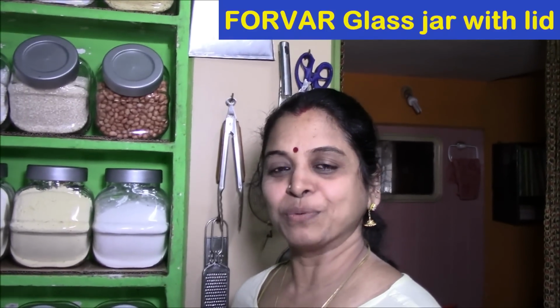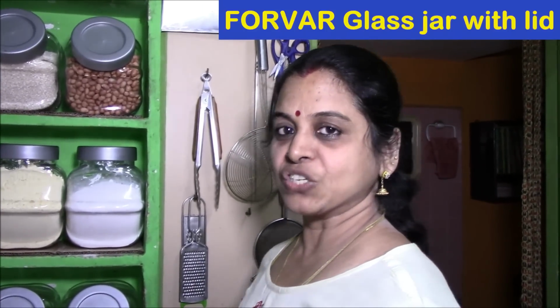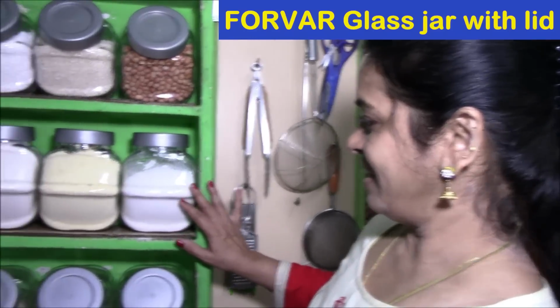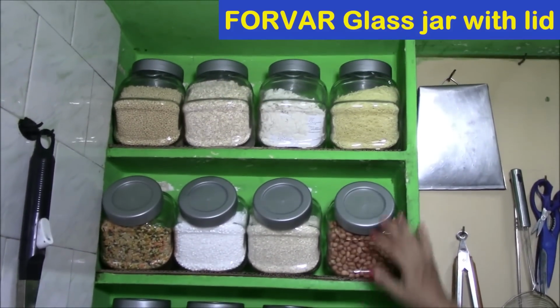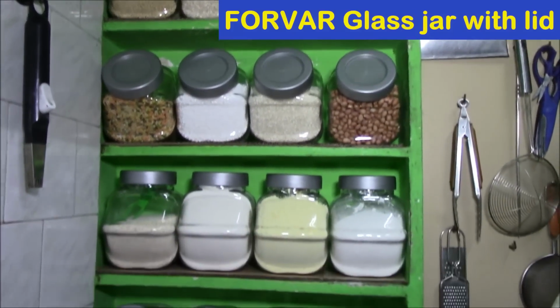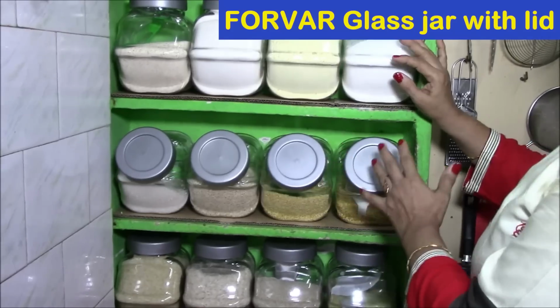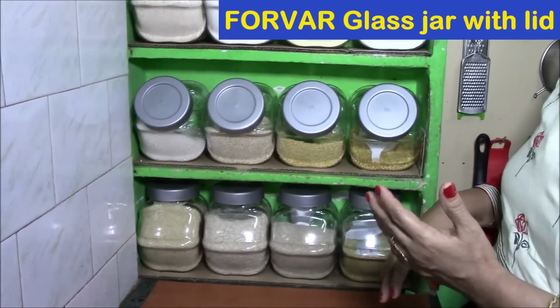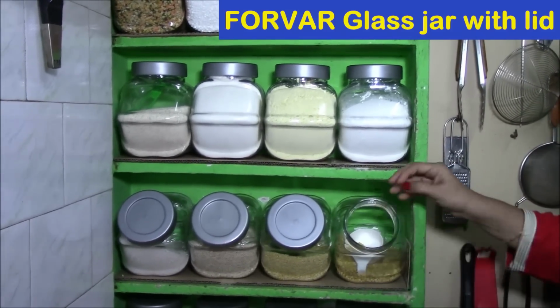The first and the foremost product I would like to show is the Forvar glass jar with the lid. And as you can see, I've arranged a full shelf. I've got here 20 jars. The first visit I got only 4 of them, and because it was fitting perfectly, I got 16 more in my second visit. And because it's opening in the front, you can easily remove things.